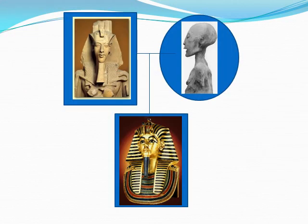Since the discovery of King Tut's tomb in 1922, questions have existed about his lineage. Recent DNA analysis of royal mummies has confirmed that King Tut's father was the pharaoh Akhenaten, and his mother is a woman simply known as the Young Lady, who is Akhenaten's half-sister.